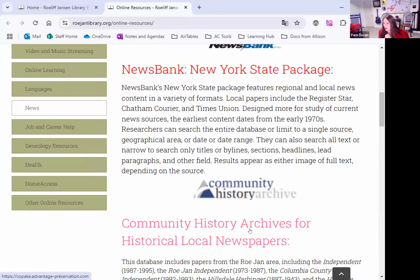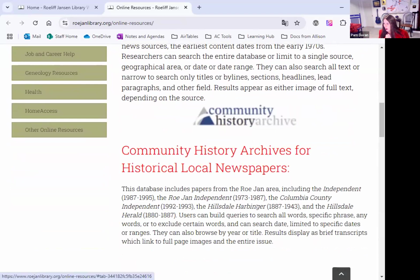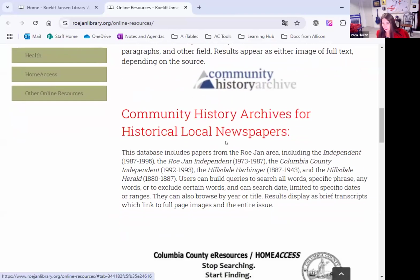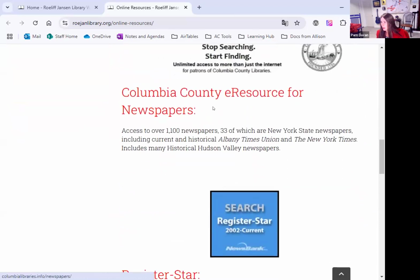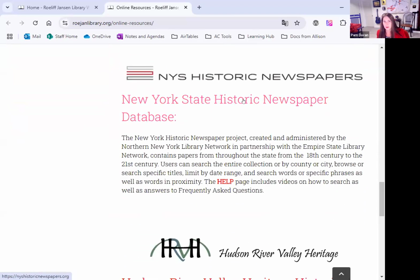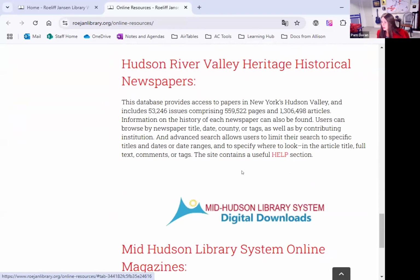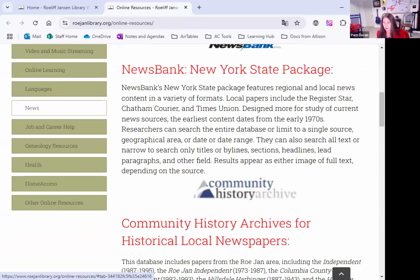News, you can see a historical archive of local newspapers, which is fantastic. We have the Hillsdale Harbinger, the Rojan Independent, and you can search these. If you're doing any kind of genealogical searches or just curious about your town and its past, it's wonderful. It's a lot of fun. You can read articles about your family or different areas. There's the Register Star, and the New York historic newspapers. There's quite a few newspapers and archives here that you can research and go through.